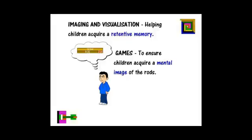We played lots of games to ensure children acquired a mental image of the rods, lots of verbal games, quick fire games, plenty of games that you play with the children. Especially when you do it without the rods and you ask them to visualize it, you can do so much then.